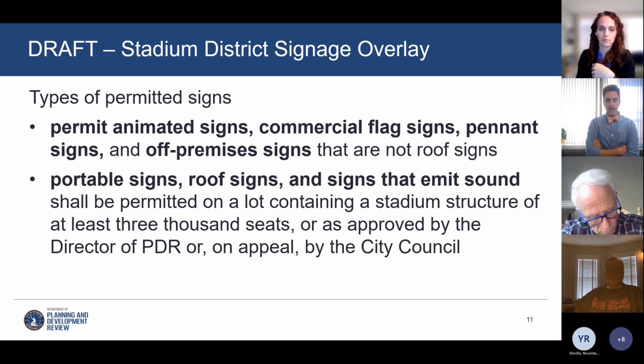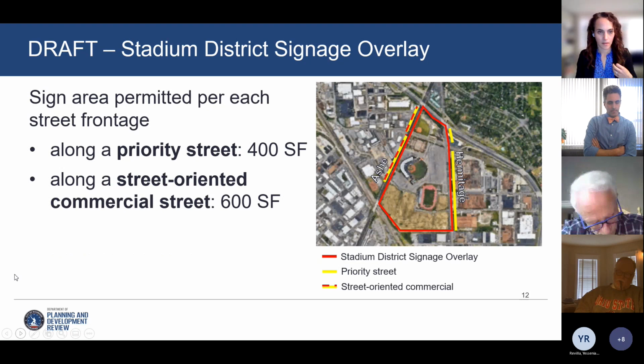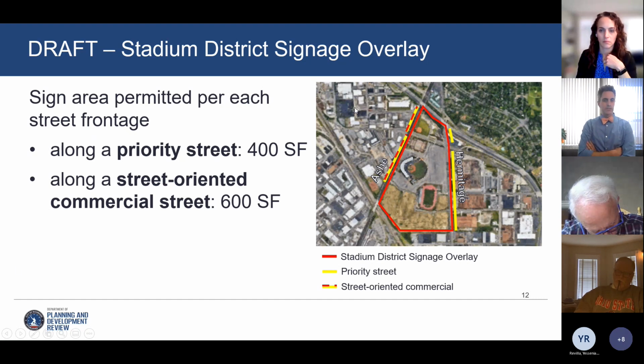And really looking at how things could be approved through an administrative process or an appeal to the city council. That is to look at a way to have some additional scrutiny in terms of compliance for these types of particular signs, portable signs, roof signs, and signs that emit sound. And then in terms of the amount of signage, this would be looking at basing it on frontages. Those that are on a priority street would be allowed an additional 400 square feet, and along a street-oriented commercial street would be allowed an additional 600 square feet.